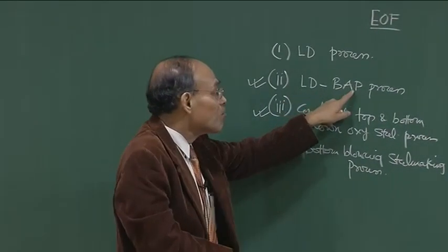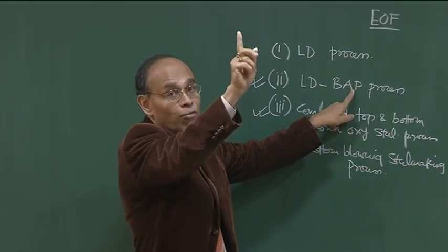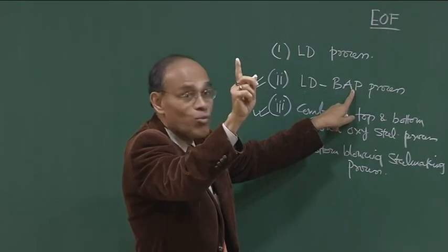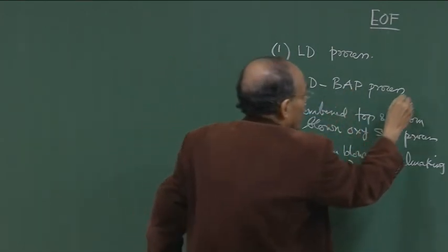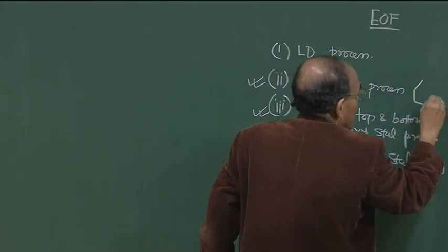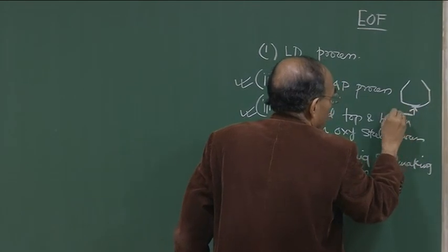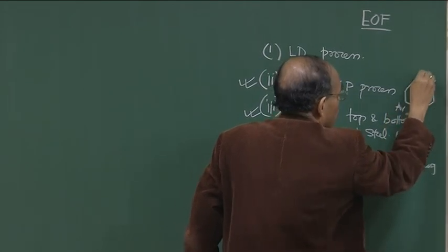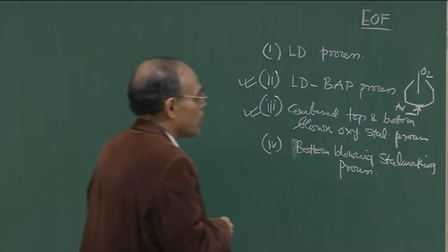And the bath agitation process uses argon from the bottom, not oxygen from the bottom, that you must remember. You still have the top blowing oxygen jet, okay. So the schematic configuration of this, I will draw it like this: we have argon here and the top lance oxygen here. That is the schematic configuration of this.